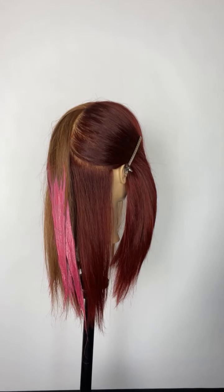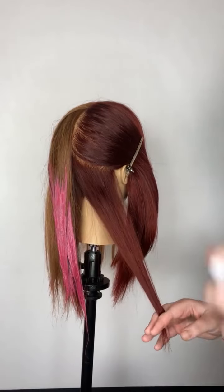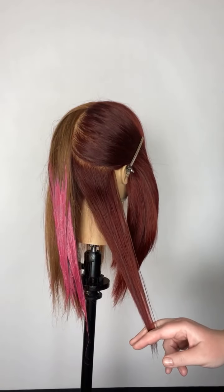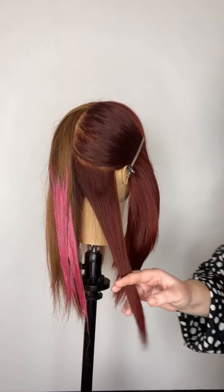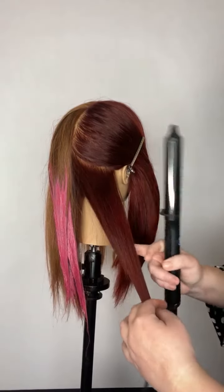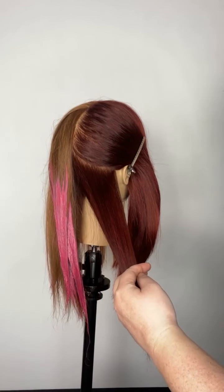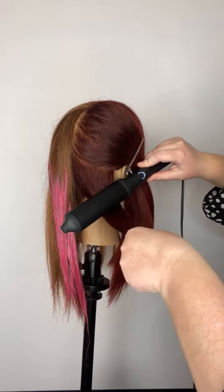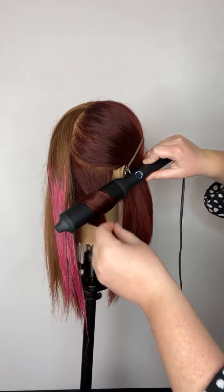GHD is very, very passionate about integrity of hair, right? And integrity of color. And that's why I feel like GHD is a perfect partner for your redheads, because everything will always be maintained at 365 degrees. That is the optimum temperature for being able to really mold and shape the hair without breaking down keratin.